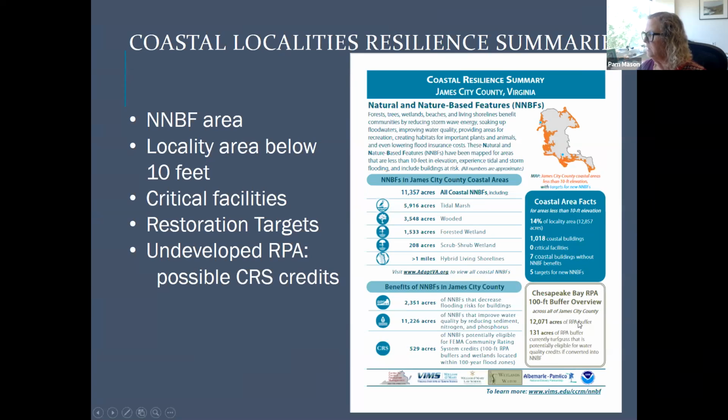James City County has a fairly large number of acres within their RPA buffer, but not as large of an area relative to the whole area that could be converted, which probably means that a lot of their buffer might already be in wooded or other natural covers. And then finally, this bucket down here gives you an example of how many acres of natural nature-based features are providing specific benefits. In this case, we have almost 2,300 acres in James City County for decreasing flooding risk for buildings, over 11,000 acres that are providing water quality improvements, and then how many acres might be eligible for CRS credits. And again, we have these icons that crosswalk to the CCRM website.